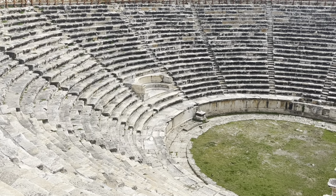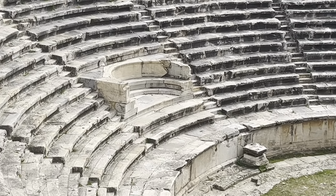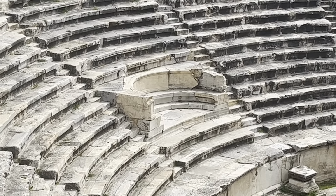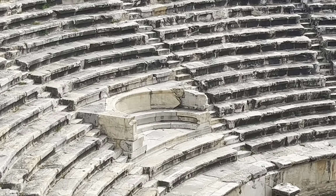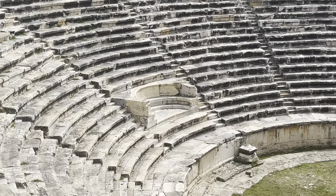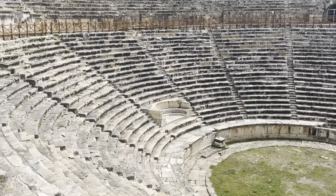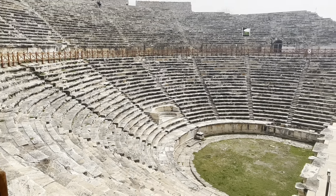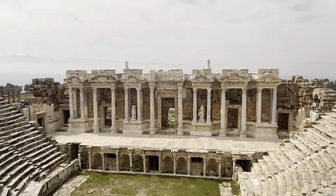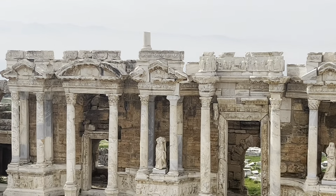As I mentioned earlier, on the lower seats, that's the marble exedra that is reserved for the persons who have a higher status. It's made specially for them so they can see what's happening on the stage. And look how wide and huge that theater is. And that's the center of the theater, the stage.